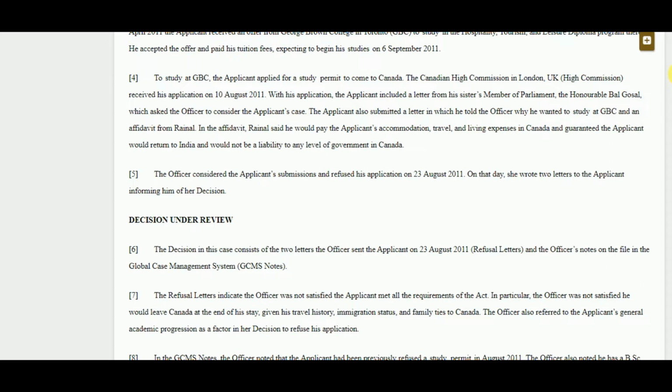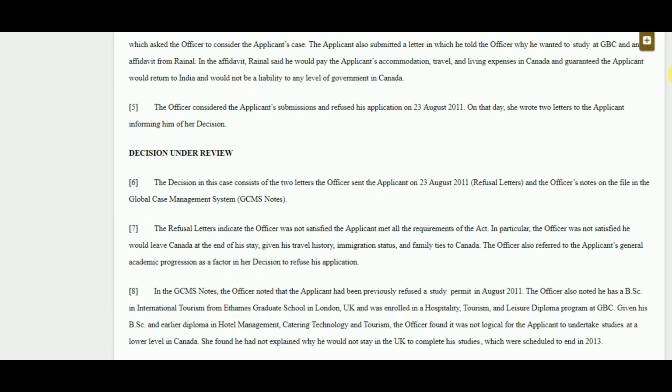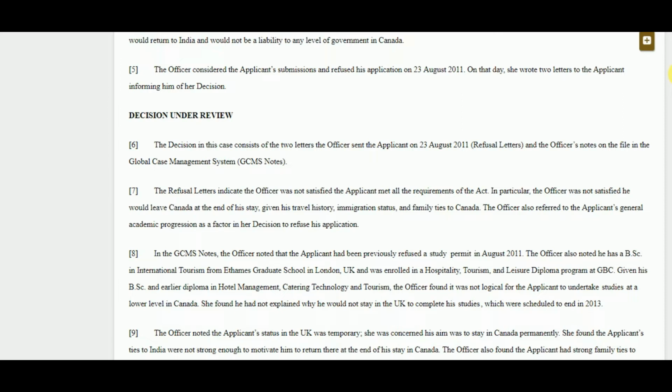The applicant also submitted a letter in which he told the officer why he wanted to study at GBC, and an affidavit from his brother-in-law. In this affidavit, he said that he would pay the applicant's accommodation, travel, and living expenses in Canada, and guaranteed the applicant would return to India and would not be a liability to any level of government in Canada. The officer considered the applicant's submission and refused his application.